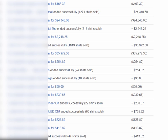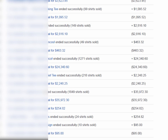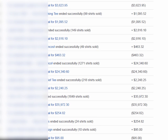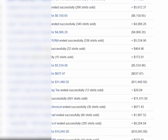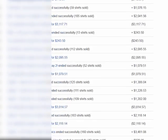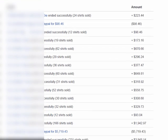In fact, if we add up all the numbers you see here on the right hand side in my personal Teespring account, you can see that I've actually earned over $231,000. In fact, you can see right here, one of my designs did $35,972 in just 7 days. The online print-on-demand business model is extremely popular right now, and in fact, it is absolutely booming with unbelievable results.